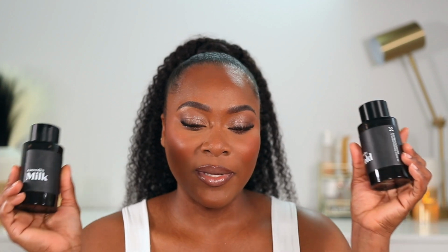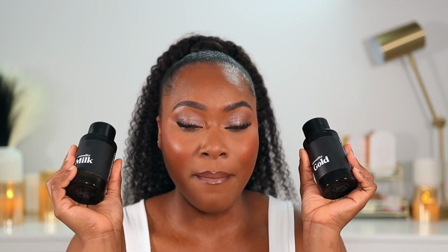But this one is a need for fall. Okay y'all, so the next fragrance that I actually have two, but I'm going to count them as one just because it's from the same fragrance house, and I'm speaking of none other than the commodity fragrances. I have the commodity gold and milk fragrances. I have both of these in the expressive scent space.